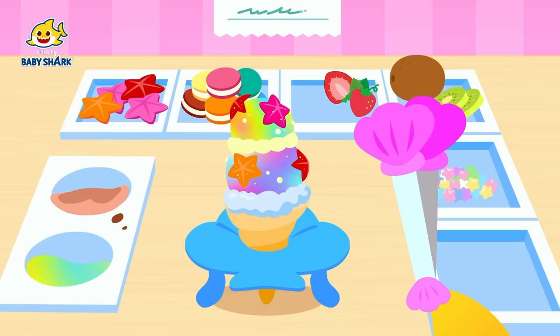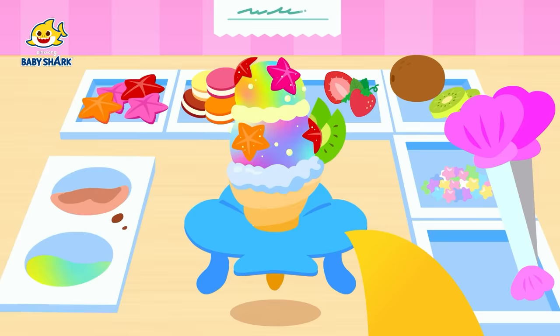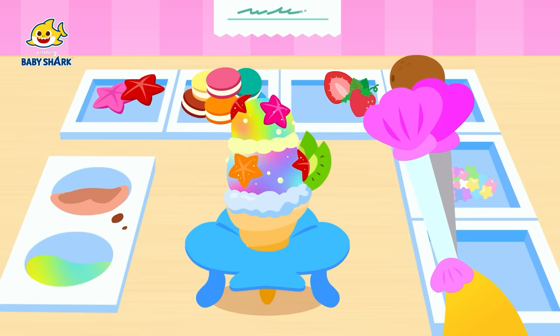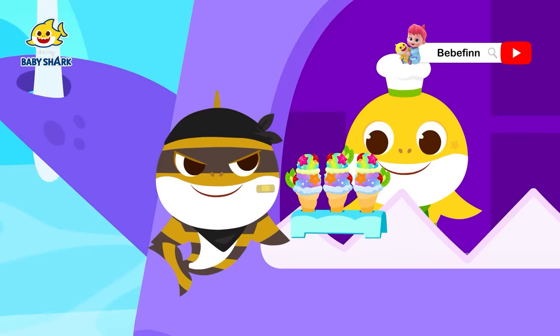I added the gummy starfish correctly this time. Finally, add some kiwis and... two ice cream cones complete! I will finish making the last one. The last ice cream is complete! Thank you, Chef Daddy Shark! Now, let's go serve it to our customer. Ice cream complete! Here are your rainbow ice cream with squishy gummy starfish and green kiwis on top.